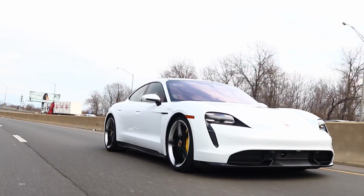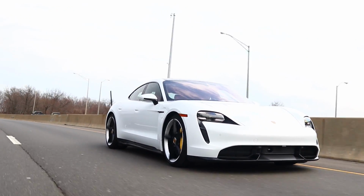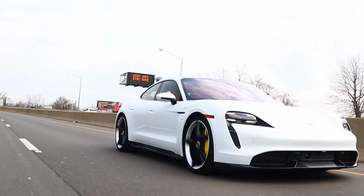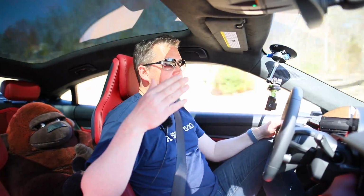And speaking of which, I get a lot of people writing to me asking me, hey Nick, I'm thinking of getting a 911 or a Taycan. Which would you suggest? And I'm quite surprised that people are cross-shopping these two cars, because the Taycan is not a sports car. Let me make this clear. This is not a sports car. This is a Grand Tourer, a GT car, much like the Panamera.